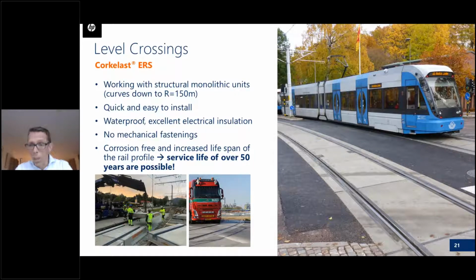Why is it so easy to install? What you see is the embedded rail system is in a channel, and you can replace the rail in the channel while keeping the road, for instance, open for traffic. So road traffic and rail traffic can separately be allowed to the track.